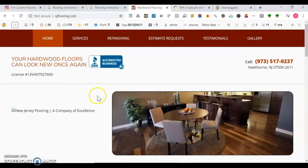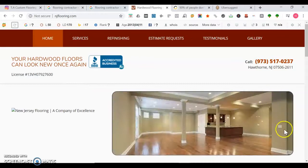And then when a user makes their way to the right of the page, you want to have a contact form so they can reach you via email. And right above that contact form, you want to say something like get a free quote or get a free estimate. You definitely want that on every page.